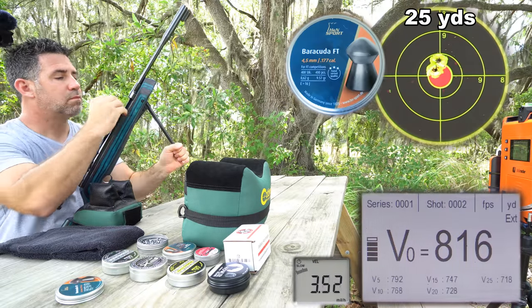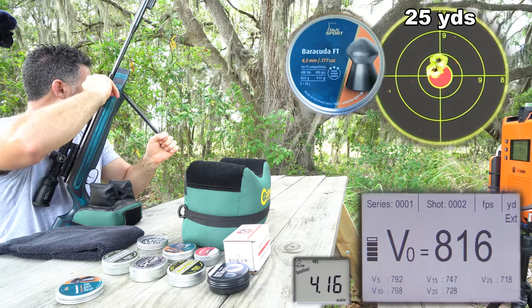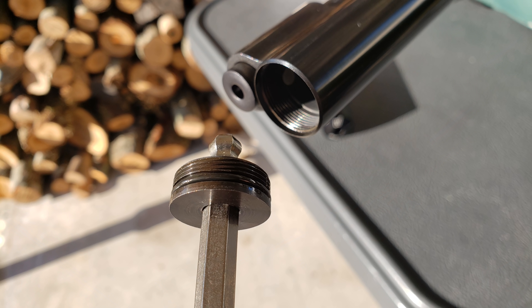Weihrauch offers an OEM accessory moderator specifically built for the HW97K. So for the cost of $99, you can thread on a little bit more quiet. Its quality matches the 97, it looks good, and it's easy to add.